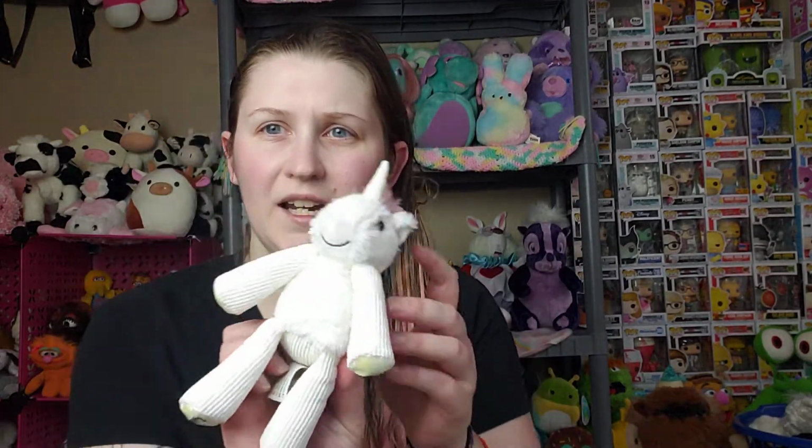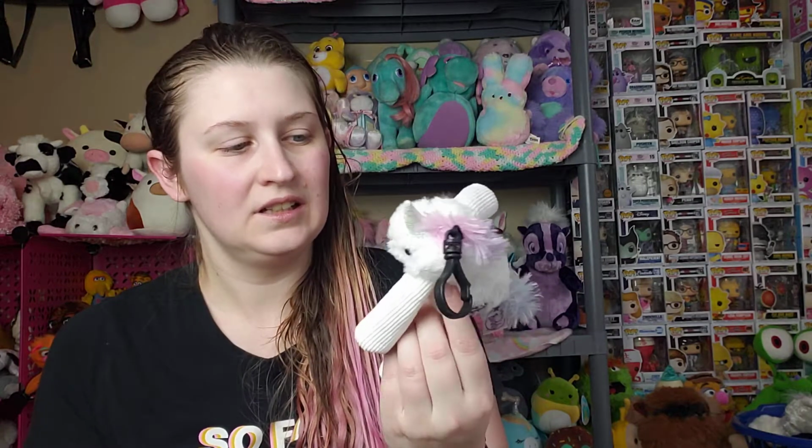And also in the bag with the unicorn was the Scentsy Buddy. And everything smells so good after being in the bag with the Scentsy Buddy because it still smells like lavender. So these things work. And nothing smells like it's been in a thrift store. It all smells like this.